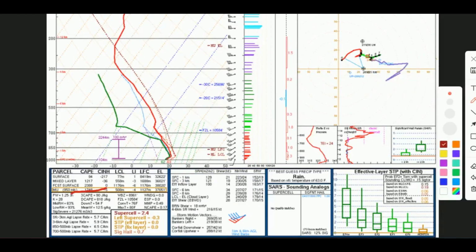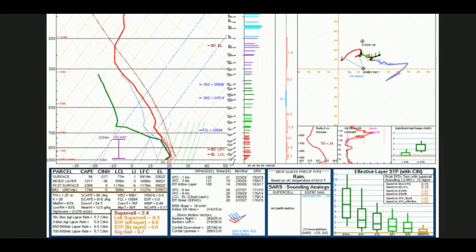And also low-level instability. 0 to 3 kilometer CAPE is at around 90 joules, which is also pretty significant. You typically want to see that value at least about 50 to 75. That's going to be favorable for tornadoes. So that's what the thermodynamic and moisture environment looked like.